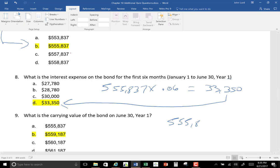555,837. If I've reduced the discount and the discount is subtracting from the bond, then the carrying value of the bond has to go what? Has to go up, doesn't it? And you know it has to go up because the bond's got to get to 600,000, because at the end of this term I have to pay the full 600,000. So you look at these choices.